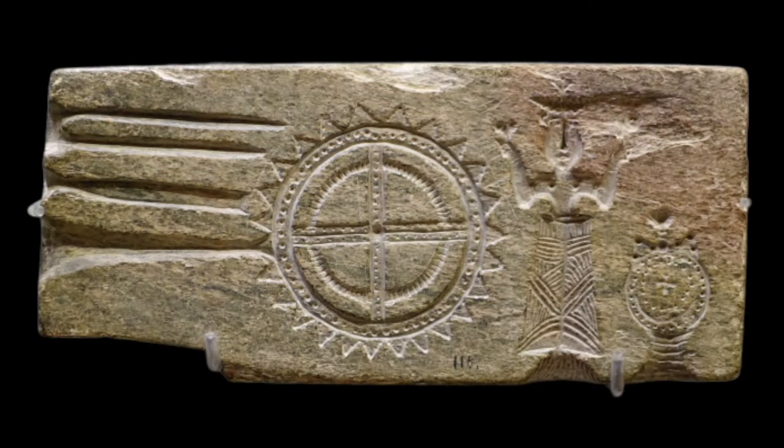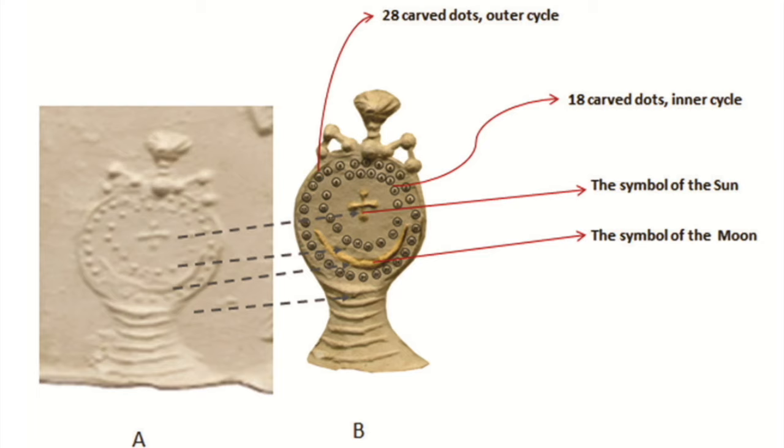On the mold's left-hand side, the team observed a jar-shaped object with the carved symbol of a cross, as well as 18 dots in the form of a cycle around it. On the outer circle there are 28 dots, with the lunar symbol in the form of the crescent moon. This leads to the conclusion, from the coexistence of symbols of Sun and Moon, as well as the 18 and 28 dots, to a Saros cycle. That means, within a Saros cycle of 18 years duration, 28 lunar eclipses occur.